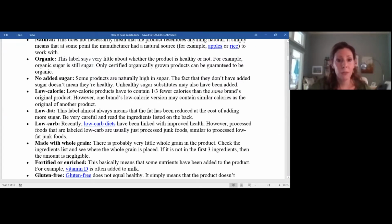Low carb. Recently, low carb diets have been linked with improved health. However, processed foods that are labeled low carb are usually just processed junk foods, similar to processed low fat junk foods. Another, in the same train of thinking, is the gluten-free revolution, and I see that that's in a couple more bullets. But just because a product is gluten-free, if it's a gluten-free cookie or a gluten-free cracker or a gluten-free snack food, it's still a carbohydrate, it's still a snack food, meaning it should be eaten in a limited fashion.